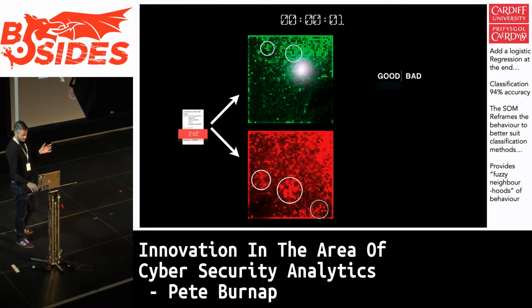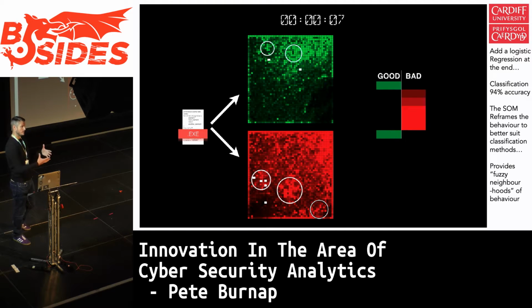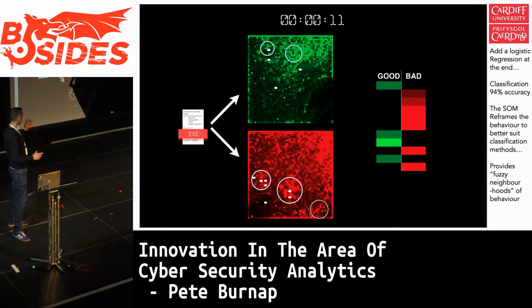So if you put this into practice, what you would see is every second, a new bit of behavior coming in, and working out which map does this sit on. Does it fit better with the good behavior or the bad behavior? And then once you've worked out it's better with the bad behavior, you plot it on that map, and then it'll tell you which node does this sit on better? So you get good, bad occurring. You can see by eyeball initially that it's landing in a lot of the frequently seen bad activity area. And over time, it's building up a profile of whether it's good or whether it's bad.